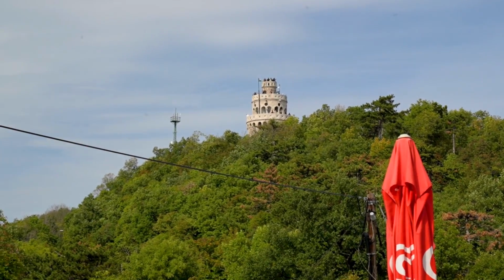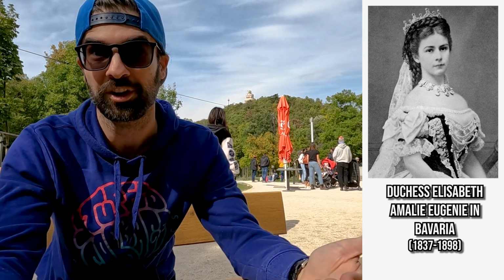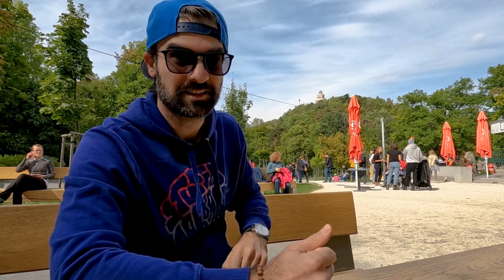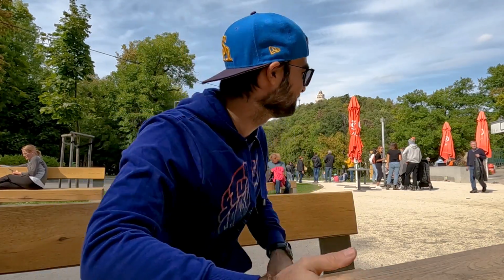That's the Erzsébet Lookout spot, and it's named after Sissi, who we Hungarians love, and she came to Hungary many times when she was the Empress of Austria back in the day, and she actually went to that spot many times. There used to be a wood structure which was the lookout spot, but then commemorating her they built a permanent stone structure, so we're gonna check that out. Let's go. By the way, Sissi is one of my favorite movies as a child, and you should also watch it. It's a fun fact.